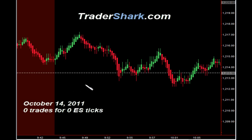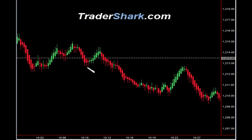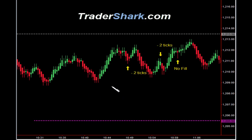With that being said, we were going to have a sideways chop. We could feel it as soon as the market opened, and that's what we had. We had no valid trade setups. You'll notice that opening price held for support, held for resistance, held for support, just wrapping itself around opening price. Market sold off a little bit, a little bit of retracement. None of these gave us any opportunities to get short or get long.